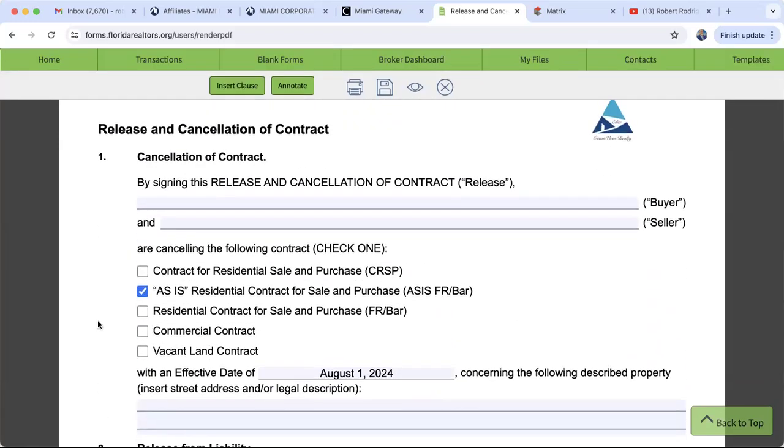Now, again, if you attempt to cancel the contract after the inspection period, you may come across some issues. Of course, there is the appraisal, so you still have appraisal, and in reality, the contract can also be canceled if ultimately the buyer is not able to obtain a loan. If the loan is denied, then they can also cancel out of the contract.